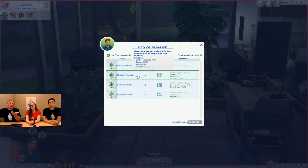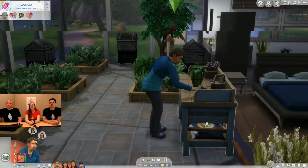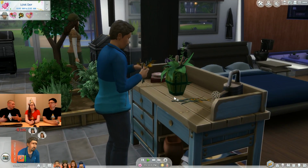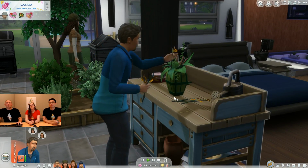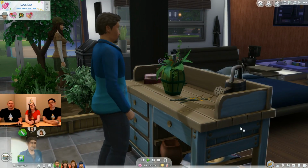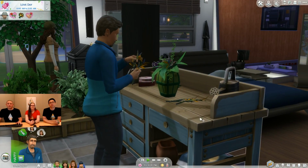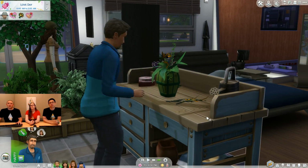Okay, so I'm missing one Birds of Paradise and one Bluebell, but similar to cooking, you can actually still make it. You just get better. Exactly, yeah. Or it costs you less if you actually have them. So we basically simulated buying the plants there. My Sim is actually an expert gardener right now, and he also has level 10 flower arranging skill. We have a new skill, a flower arranging skill. So we'll go ahead and speed this up a little bit here.